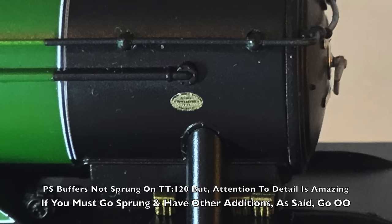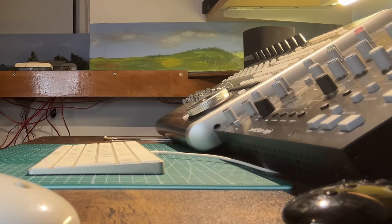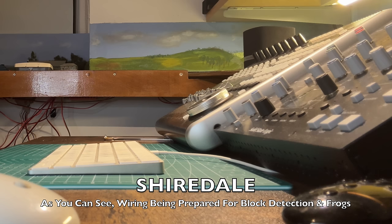But the TT120 ones, woo! So number 24, TT120 fits in to tighter spaces. And yeah, we're here in Shiredale.